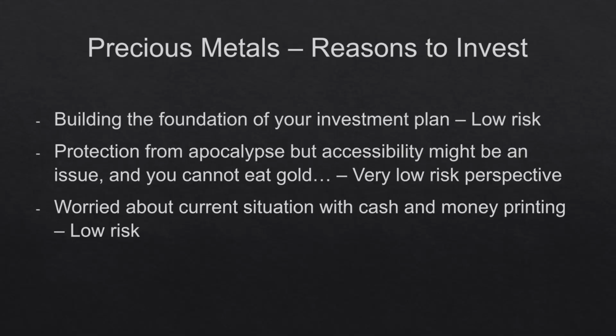And why would you invest in gold? Well, you might want to be building the foundation of your investment plan, so that's a low risk approach. Protection from apocalypse, but accessibility might be an issue, and also you cannot eat gold, so that's a very low risk perspective. You might be worried about the current situation in the world and you want to keep money in cash, and you're worried about money printing, so that's also a low risk approach.